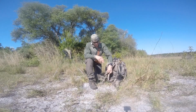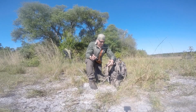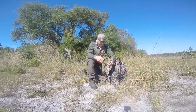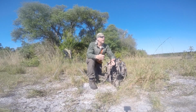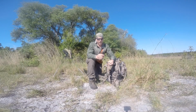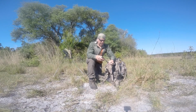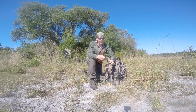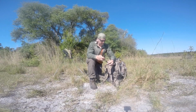For example, I have this whistle that I carry with me, and I have it on this lanyard here that's on my harness for my backpack. So if something happens where I see someone in the surrounding area, I can whistle to them. Wilderness has a way of smothering out noise in terms of you yelling and screaming, so a whistle usually penetrates the woods a lot better.